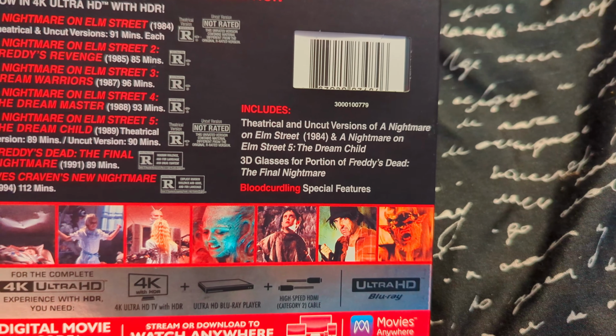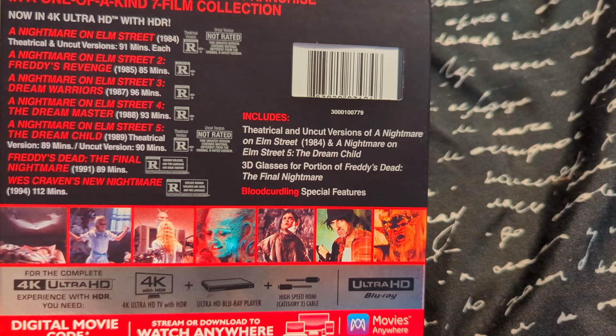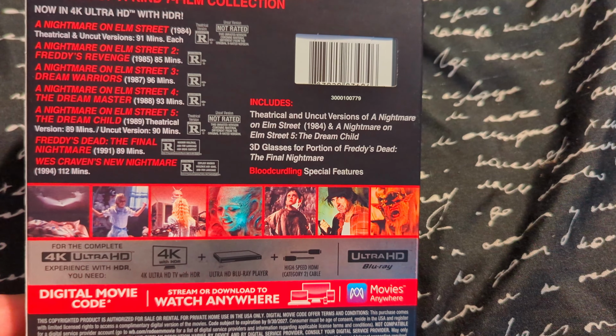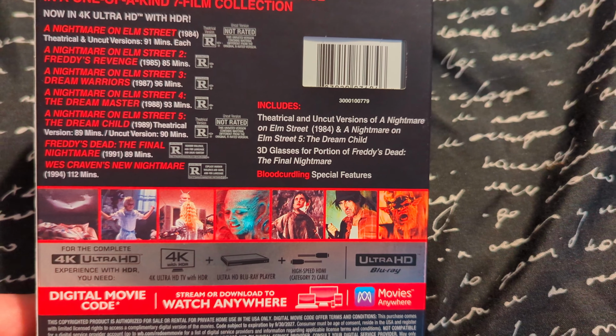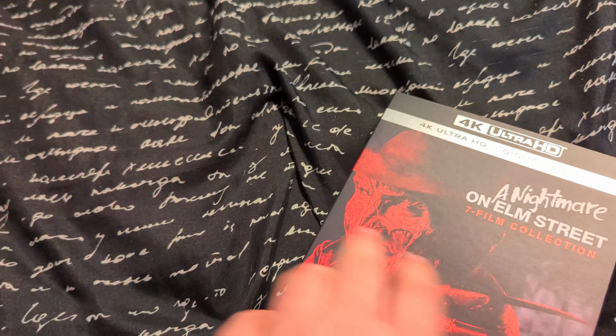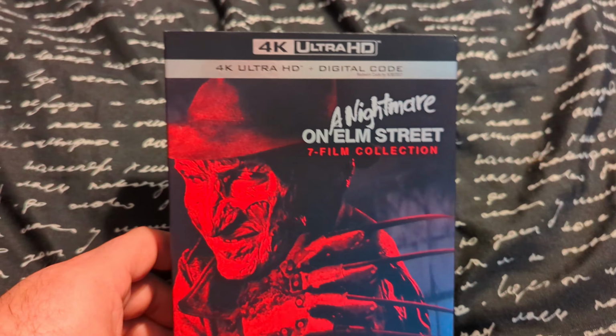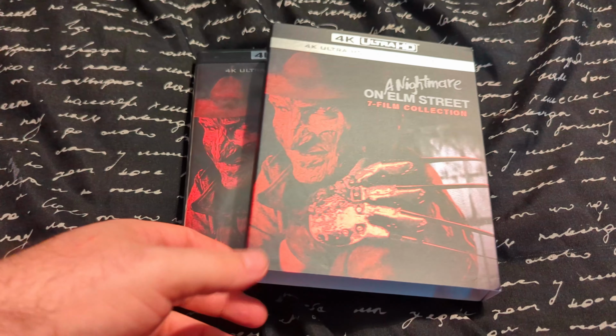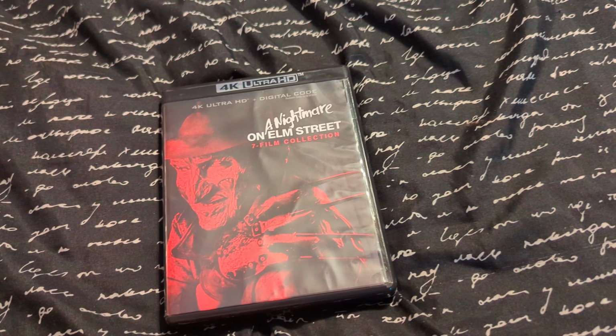There you go, theatrical and uncut versions of Nightmare on Elm Street and Nightmare on Elm Street 5. One pair of 3D glasses, so if you're watching with anybody, they're just out of luck. And, yeah, there are some new special features on the new Nightmare, but everything else is kind of what you've already had. Now, I've reviewed all these movies at one time or another, so I'll just glance over these things here, or gloss over them, I should say.